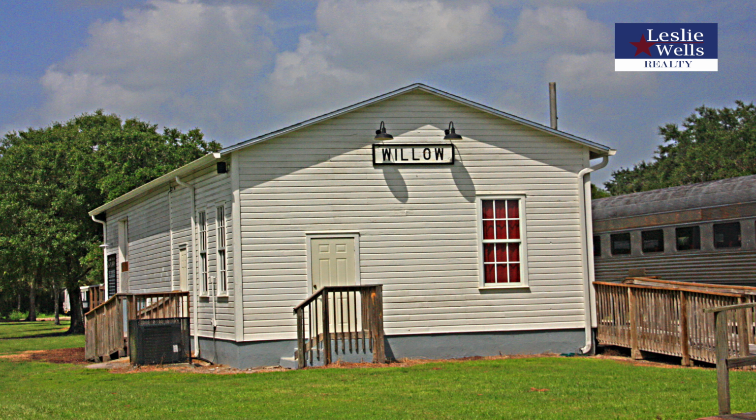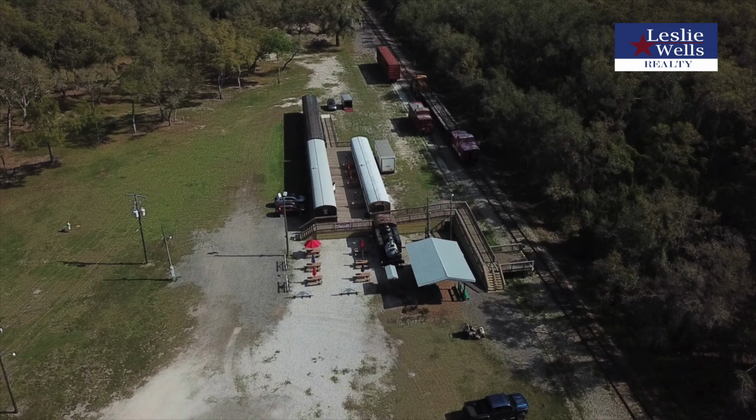And back in the 90s, they were able to buy some land in a place called Willow in South Wimauma. I live here. Where's Willow? South Wimauma, in the middle of nowhere. But the railroad tracks that came down out of Plant City towards Fort Myers run across 301 in Parrish. We bought that track. We have 6 miles of track now. And we have property at each end, about 12 acres at each end.